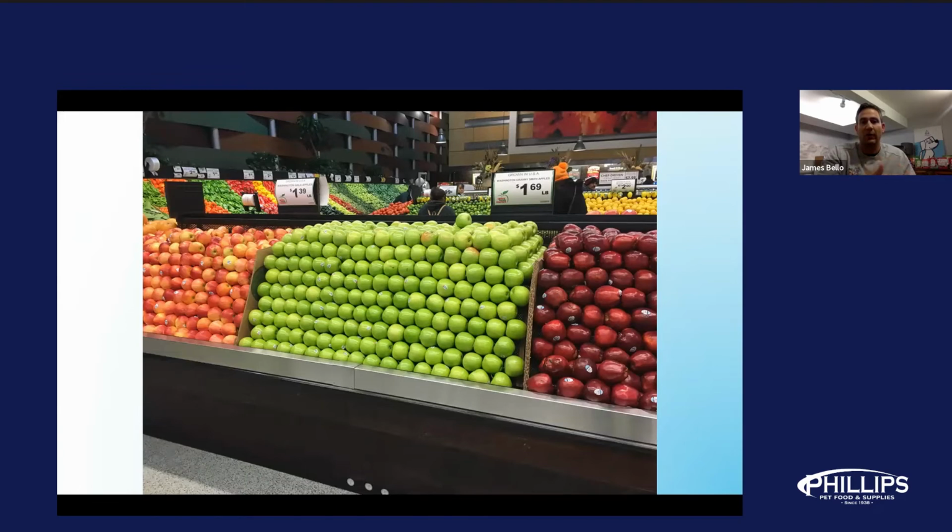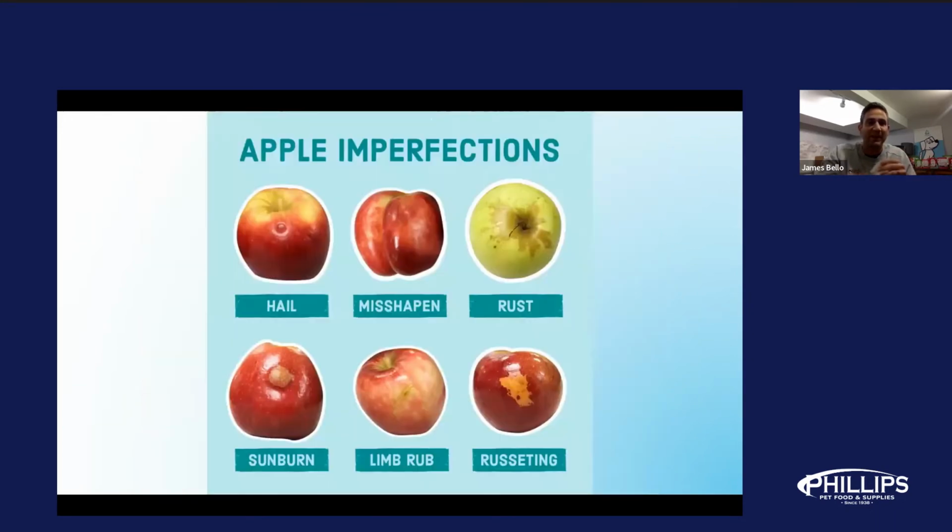So we were deploying this strategy, but what was actually happening was we were throwing away anywhere from 20 to 40% of those apples. So 20 to 40% of those apples are just wiped out, going straight to landfill. And the other thing you probably take for granted in that picture is that every one of those apples looked exactly the same.